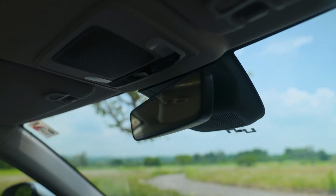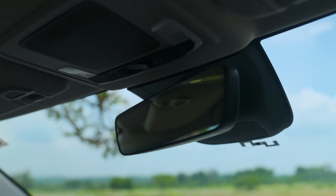Further, the rear view mirror of the Honda HR-V looks very sleek. Not only does it have an auto dimming function, but the bezels on the side are very thin.